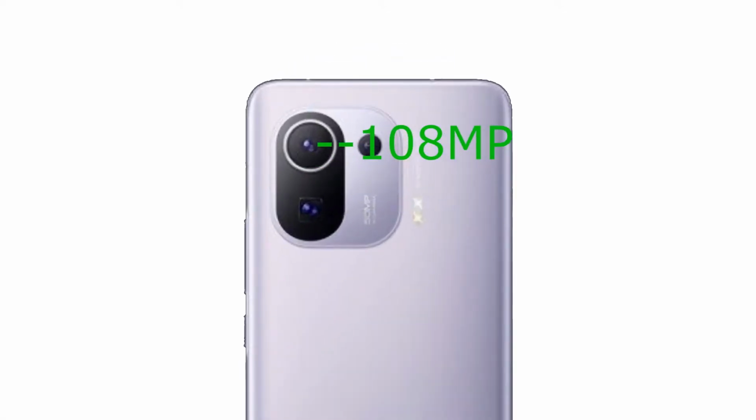And when we talk about the cameras, this is a major section where we have to take a look. This mobile comes with triple cameras, but it has a monstrous camera setup. 108 megapixels of main wide angle camera, and it is a Samsung HM2 sensor which can take videos up to 8K 30 fps.